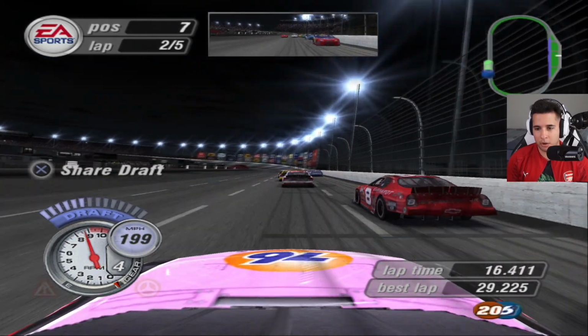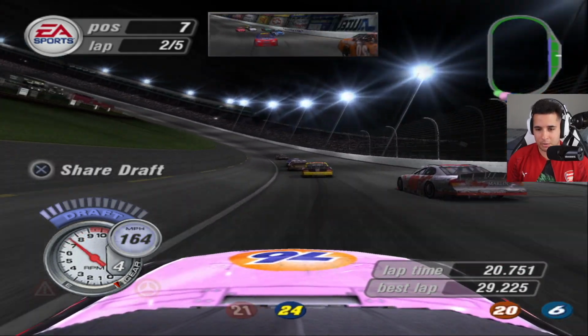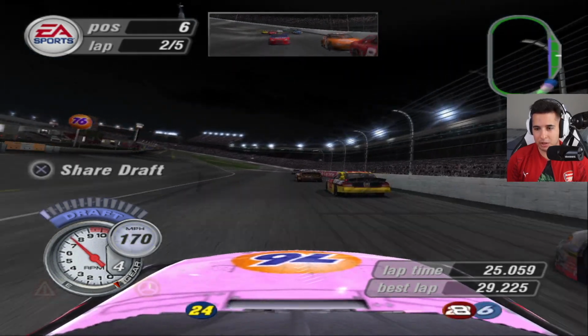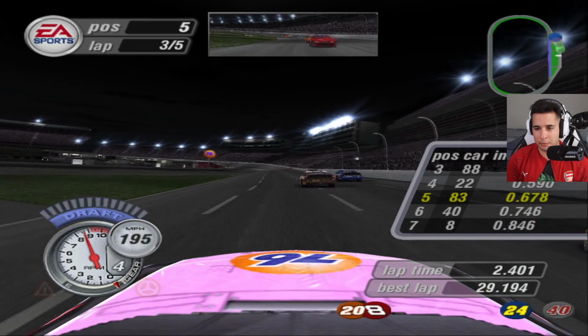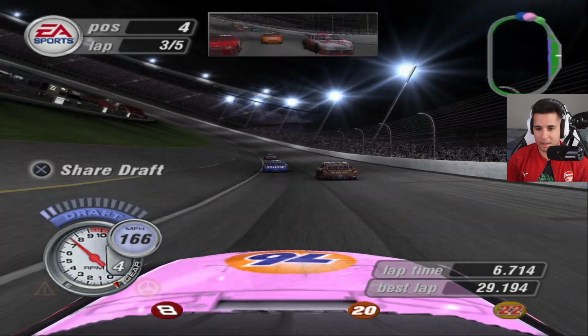This is going to be really important right here, getting in the draft, driving in under Junior. There we go. Keep it going. Unfortunately, Kevin Harvick's the leader, and Harvick's definitely not slow, so we're going to have to be pretty quick here. Up into 6th. Got 3 laps to go this time by. Up into 5th. Underneath Ward Burton. Let's not slide up here. Don't drive on the apron either. Come on. That's a good corner.